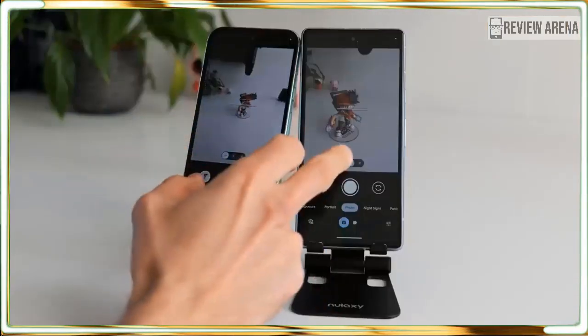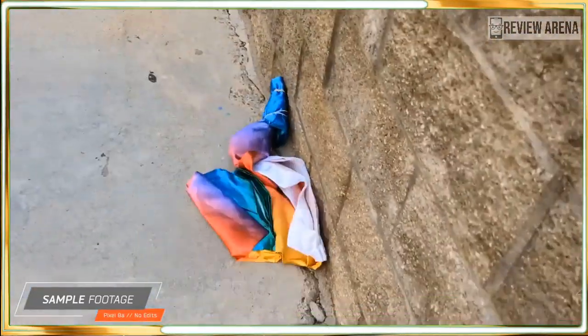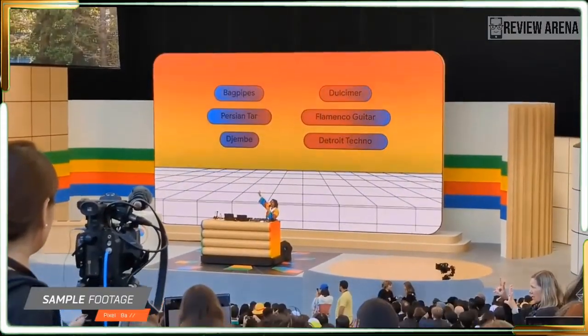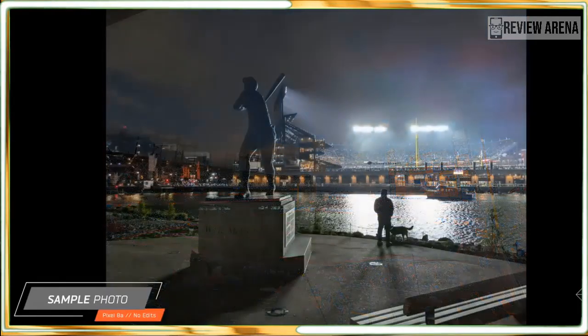To compare with the Google Pixel 8 Pro, here is a sample that shows more detail from the Pro camera, but both images look good. The color and lighting is very similar across both devices. Here you can see some camera samples of Google Pixel 8a.